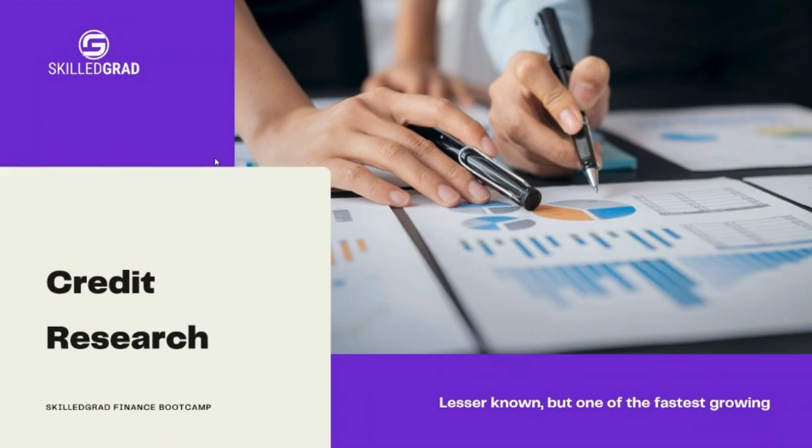This also includes the credit manager or credit profiles that are available in the banking sector. This is one of the fastest growing profiles. It is less known, but one of the fastest growing profiles in core finance or pure finance that I can tell about today. It is the fastest growing.